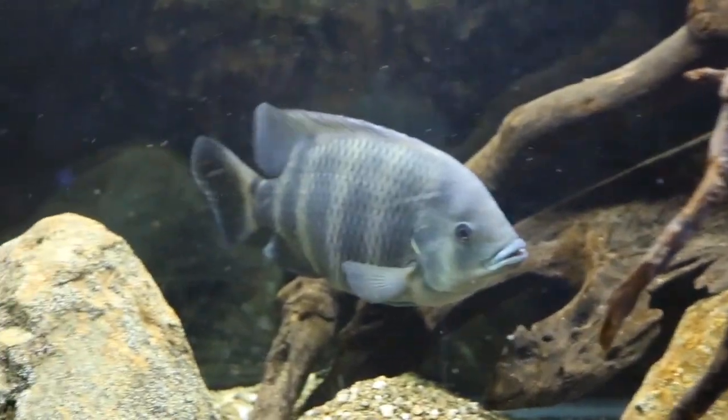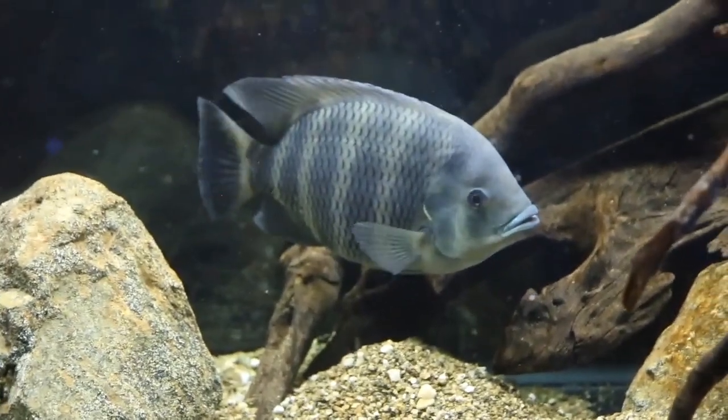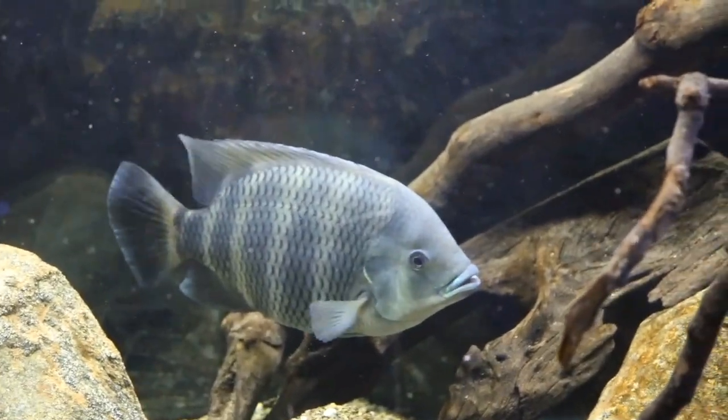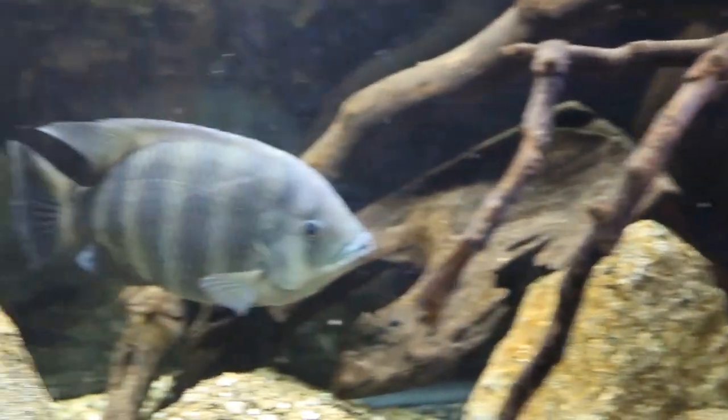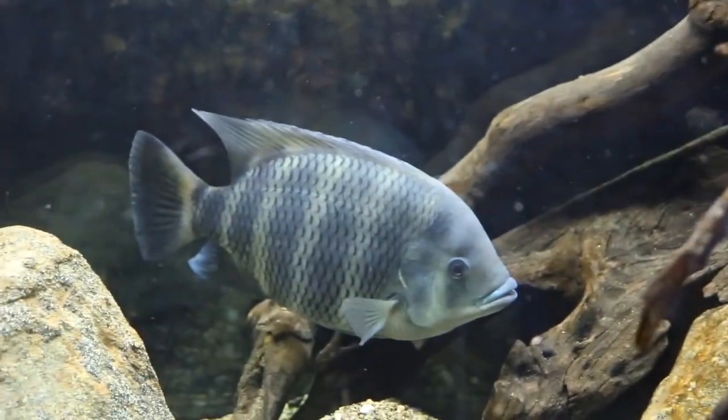Another thing that I love about this fish is just his personality. This is a fish that has a strong personality. Now a lot of times that personality is seen in its aggression, so you got to be careful when it comes to setting up a tank for this fish. A lot of times it's best to keep these fish either solo or with fish that can handle their aggression. But I love their personality.